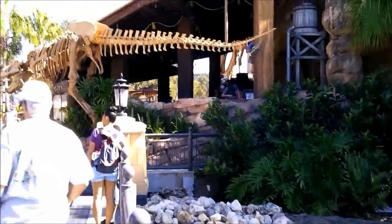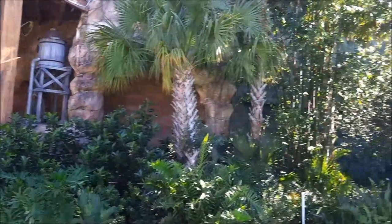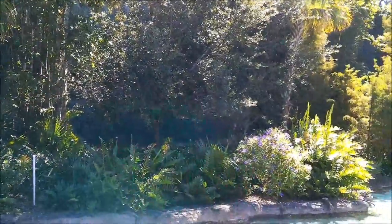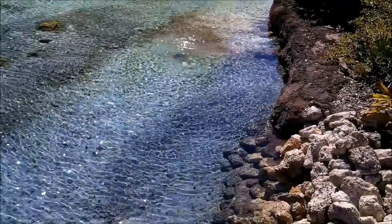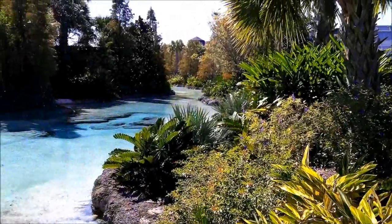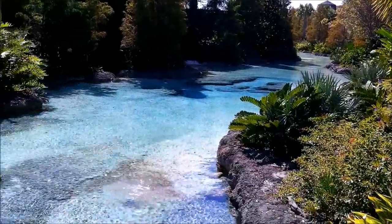I think it's a restaurant, isn't it? The T-Rex? Yeah, it's called T-Rex, honey. Isn't that pretty? Very pretty. That is so pretty. Look how clear the water is.